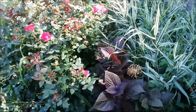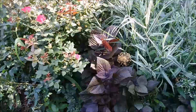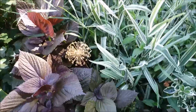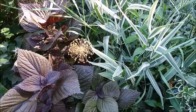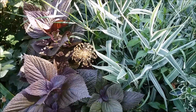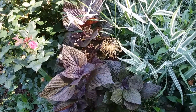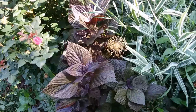Ooh, look at that. The grass, variegated grass with the, this is beautiful, with the dried allium plant and the purple perilla. Wow. And then if you add the red from the knockout rose bush, beautiful.